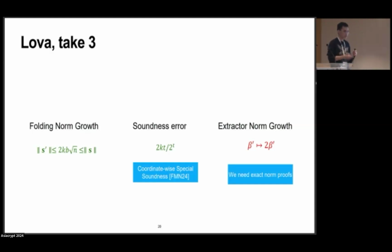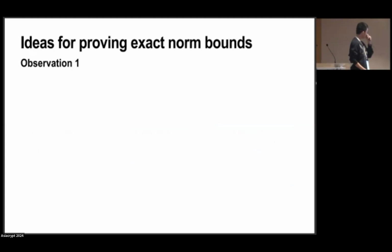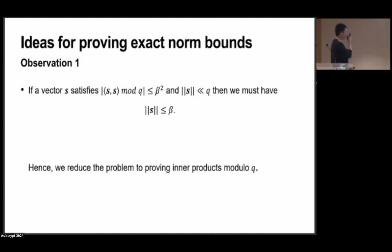It's an inherent problem, and we kind of need an exact norm proof for this. So the main idea behind this is that, if we take the witness S and suppose that the inner product of S with itself is beta squared, and that the norm of S is much smaller than the field, so that the inner product doesn't wrap around the modulus, then we should have that the norm of S is smaller than beta. So in a way, we can express the norm using the inner product. Instead of proving exact norm, we're just proving inner product in a way.